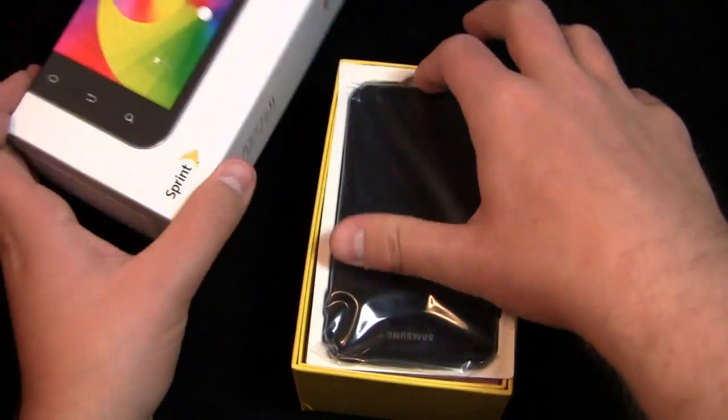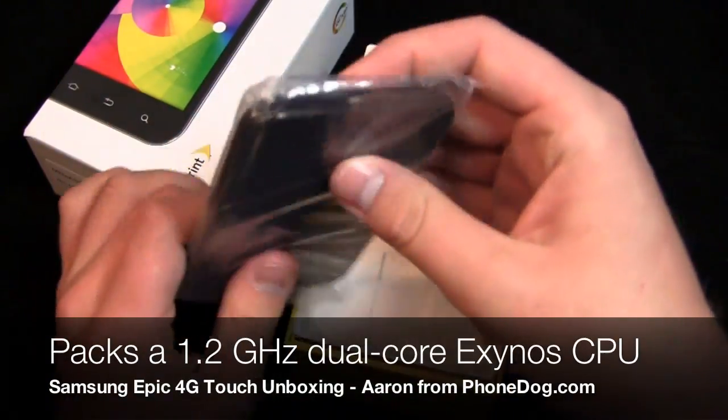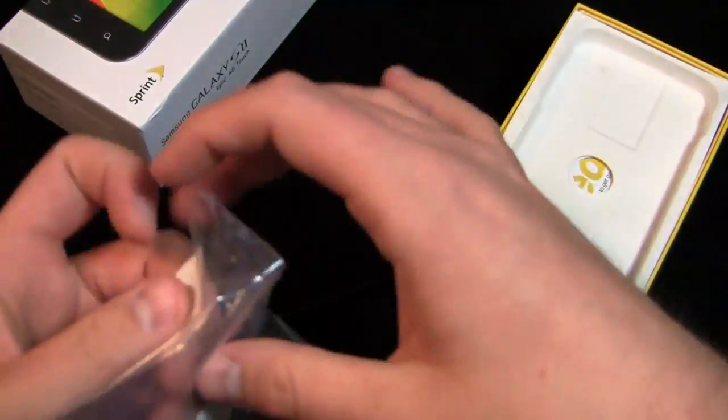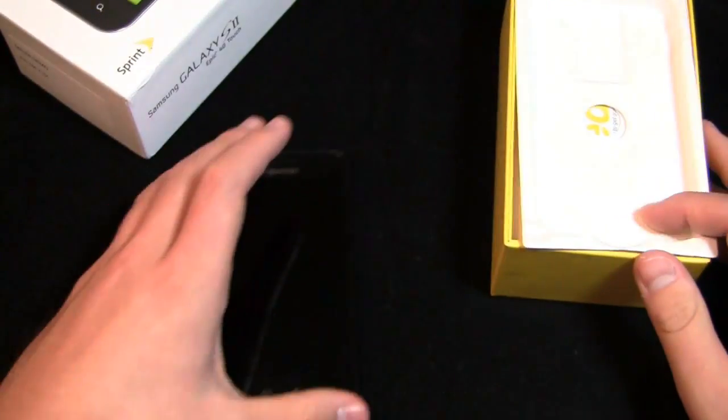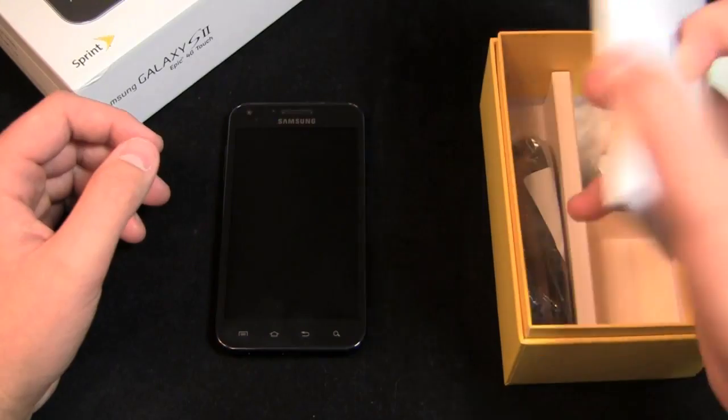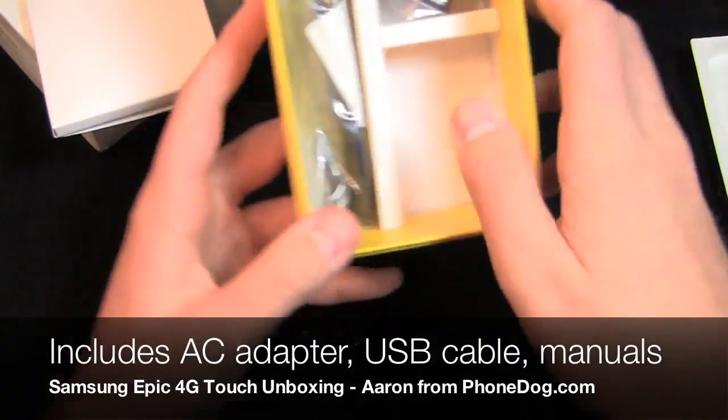It has the dual-core processor, but it does have a 4.52-inch display, so a much larger display, and we're going to leave the phone over here while we pull it out of the box. So, 4.52-inch Super AMOLED Plus display, still has that gorgeous Super AMOLED Plus display we love on the Samsung devices.